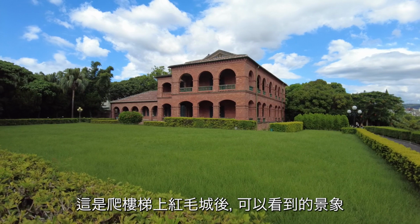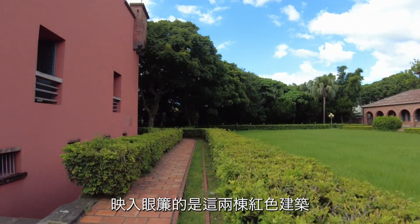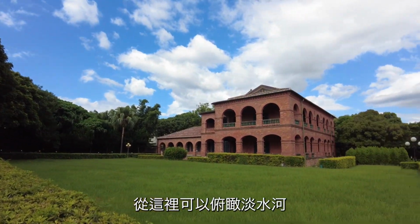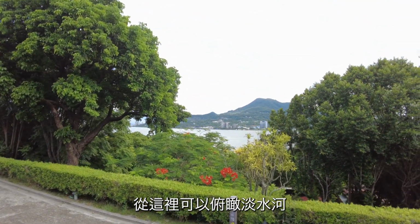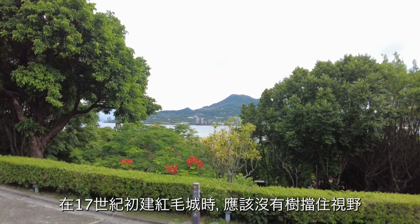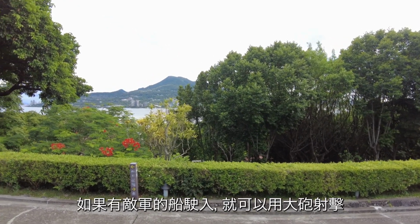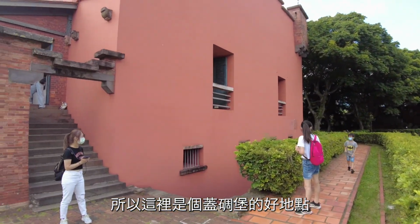This is what you can see when you first climb up the stairs to the fort. This is what will greet you. There's these two red buildings, and they're basically overlooking the Danshui River, which is down there behind the trees. So if you can imagine, in the 1800s, maybe these trees weren't here and they could put the cannons there, and any ships or boats coming in, they could just cannon them. So that's why this is a good position for this fort.